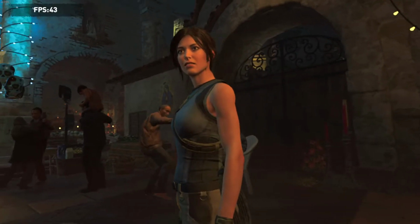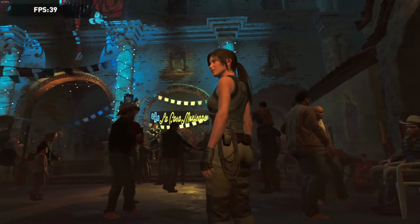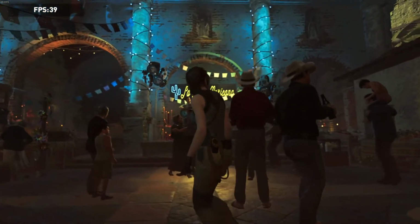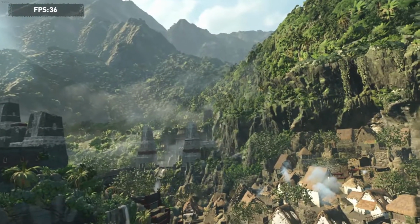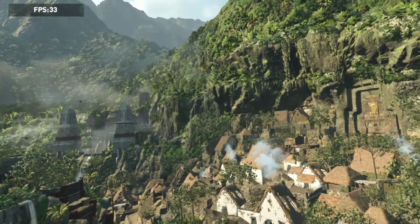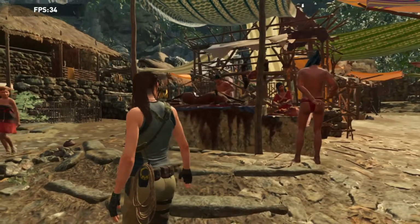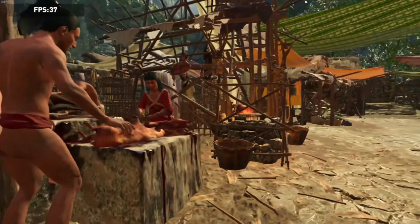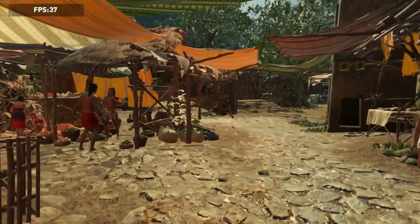Right here, you'll see the benchmark going on, and it was smooth enough to play, roughly around 30-40 frames per second. You can get down with that, especially in a game like this that really isn't that fast paced all the time like shooters are, and I would consider this a playable experience. So 720p low settings, Shadow of the Tomb Raider. Don't hesitate to play it on this build because it should be able to handle it just fine. I love me some Tomb Raider.